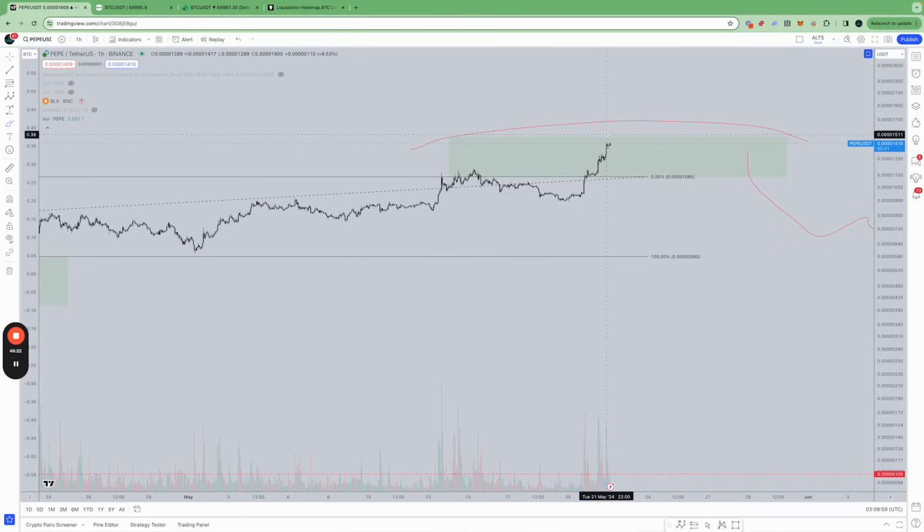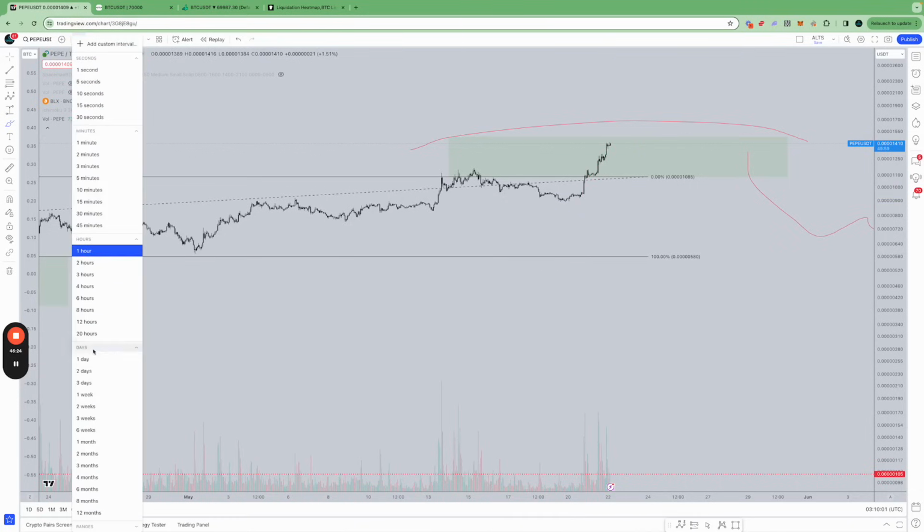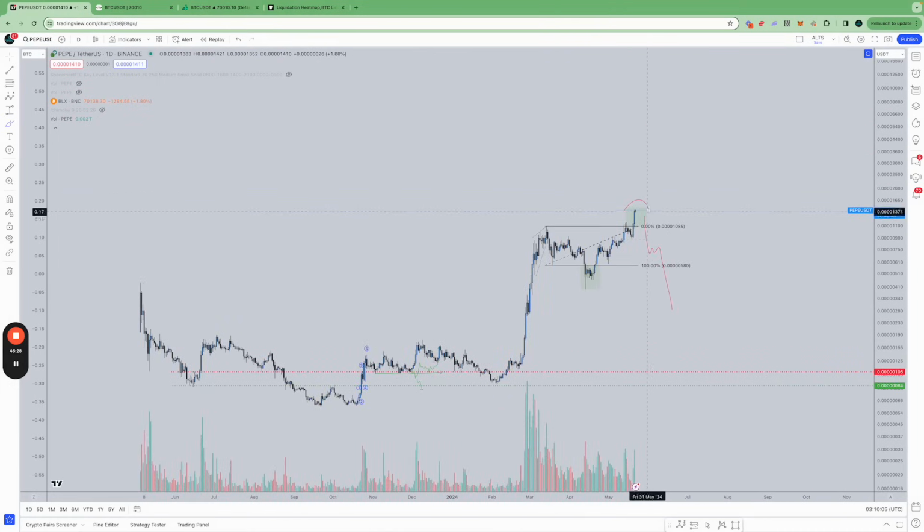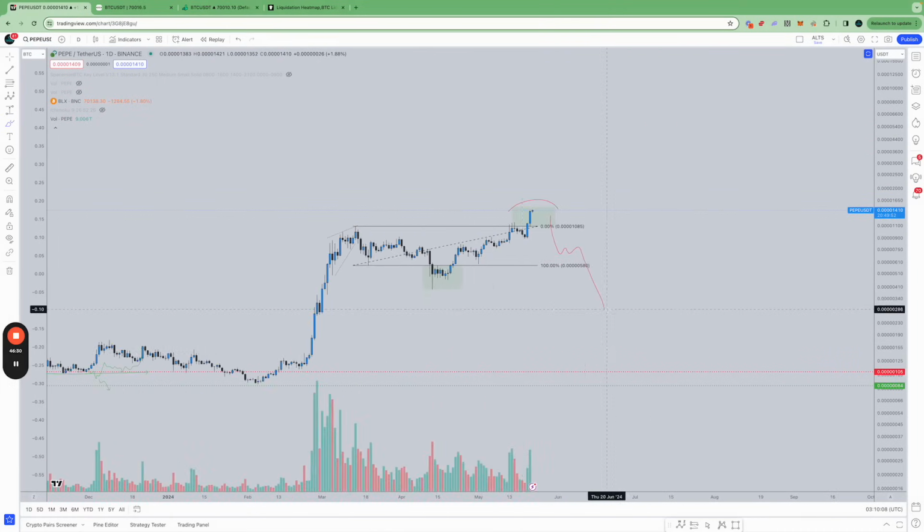So it looks good so far, but do not assume that this is Pepe going another 10x from here, okay? I also want to point out, you look at the volume profile here. I've had some people on my Twitter talking about volume profile. I do look at volume profile, but the reason I don't pay as much attention to it nowadays is because I can honestly just tell a lot more just by looking at the candles and based on price action.